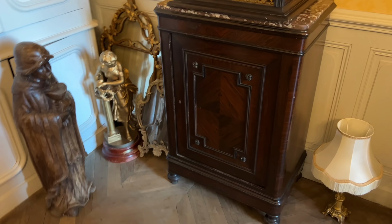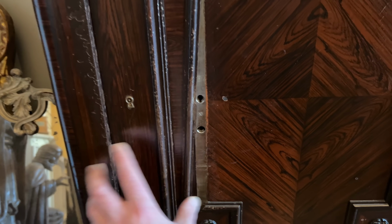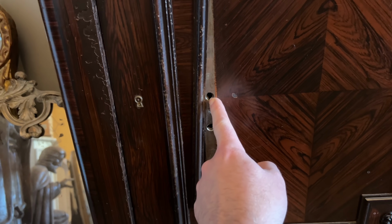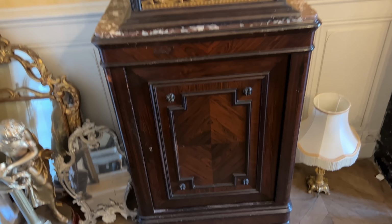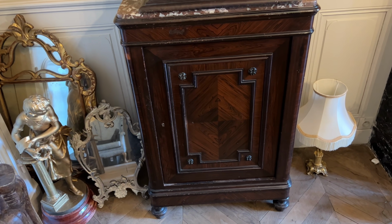This safe. I mean, it's like the one I showed in my vlog recently, where you do that to expose the combination and the keyhole to unlock it. This safe was only 150 euros. It had the key, but not the combination, and it was locked.